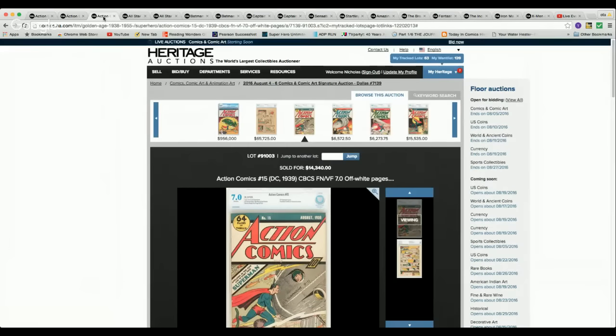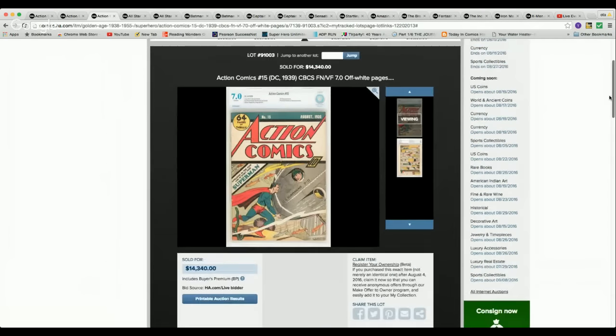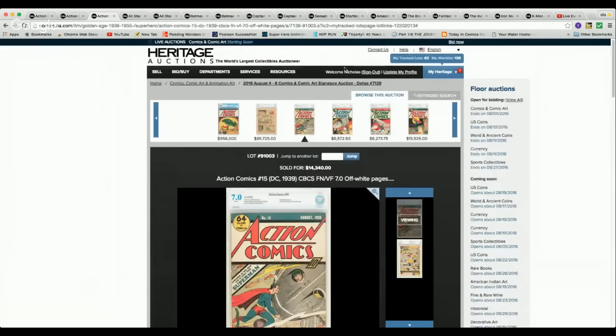Here is a beautiful copy. I'm always a big fan of Action 15. 14,000. Wowza, for 7.0. Beautiful. Look at that. Not an easy book to find, okay? Not an easy book to find at all.